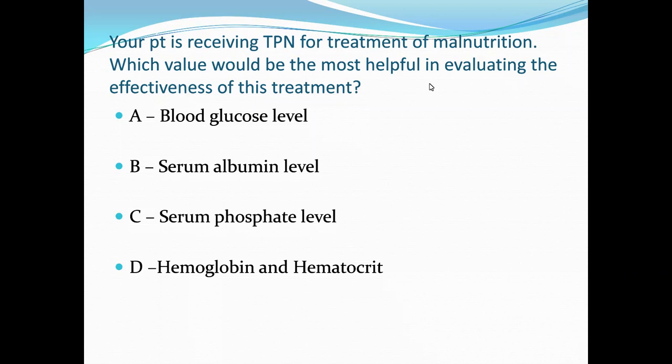Now, for some of the other options, the reason they're wrong. Blood glucose level. First off, would we want to check that on a patient who's getting total parenteral nutrition? The answer is yes, we would. But the reason we would want to check it is not to check their overall nutrition level. We would want to check it to make sure their blood glucose levels are staying adequate, not getting too high or too low. Patients who are on parenteral nutrition can see spikes or drops in their blood glucose levels, even if they do not have diabetes or another disease like that.